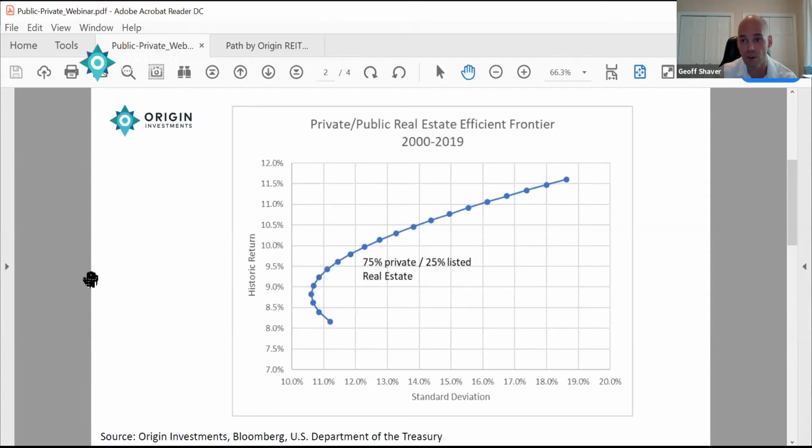Now this efficient frontier, if you've seen these before, should be noted, this is in a universe where your only investment options are public, private, or the risk-free rate. So we're not including, hey, how do these things perform with the bond portfolio? How do they perform with large cap? It's simply you can own treasuries, private or public real estate.